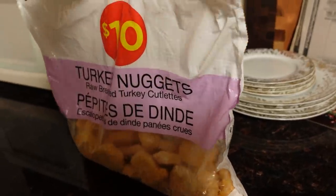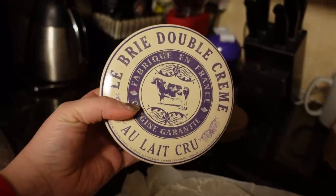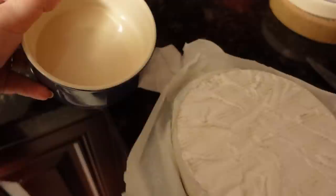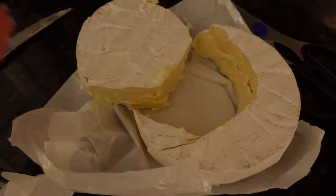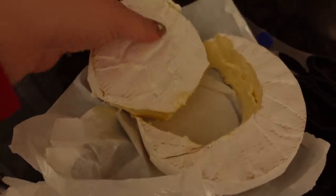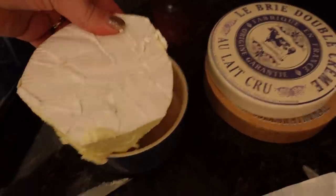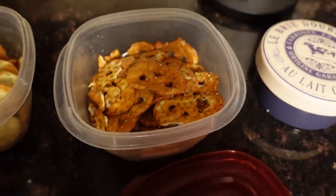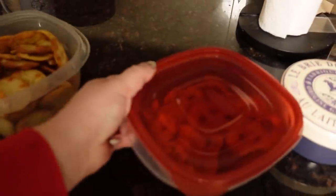It's time for some turkey nuggies. My mom got us this adorable Brie Baker for Christmas. This Costco Brie might be a little too big. How celestial. Uh-oh, it's still too big. We have some pita chips and pretzel crisps for the brie. I'm just gonna put these away for now, though. This will be for later tonight.